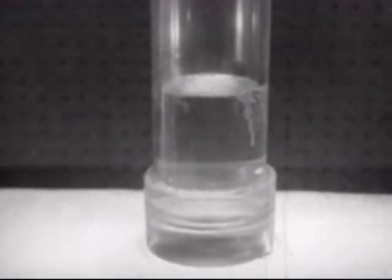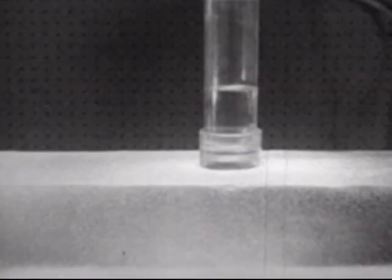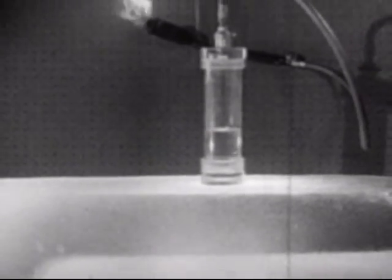Whenever a liquid boils, you just naturally think that it's hot. But this liquid can't be hot. It's sitting on a cake of ice. Boiling on ice and vaporizing, producing a gas that burns.